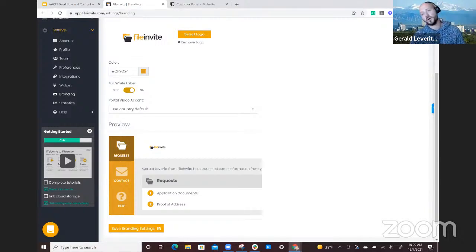You can also opt in for a custom URL, so the email will actually come from your domain, so that at every level you can essentially white label it.